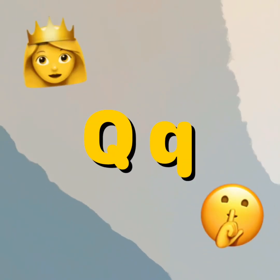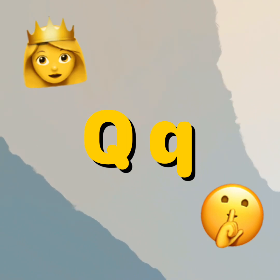Here are the letters Q and two pictures that begin with the qu, Q sound. At the top, there's a picture of a queen. Queen begins with the Q sound. Can you say that word with me? Queen. At the bottom, there's an emoji putting its finger up to tell us to be quiet. The word quiet begins with the letter Q sound. Say that word with me. Quiet. Queen and quiet both begin with the Q sound. Qu.